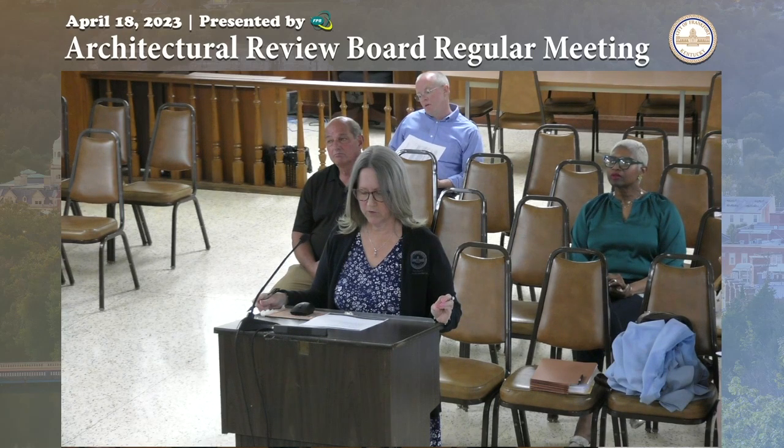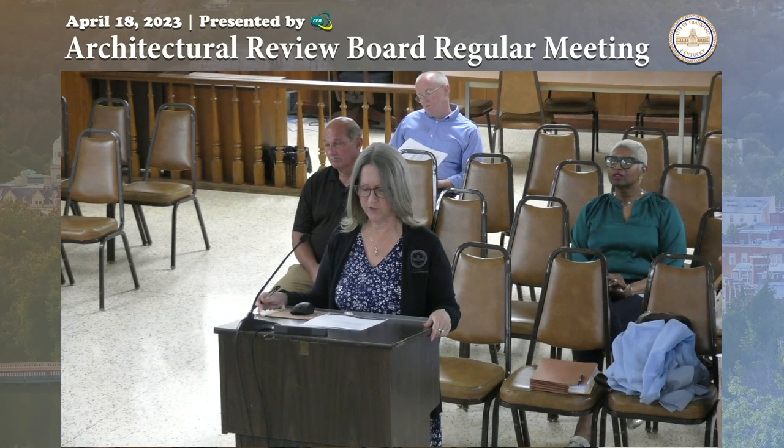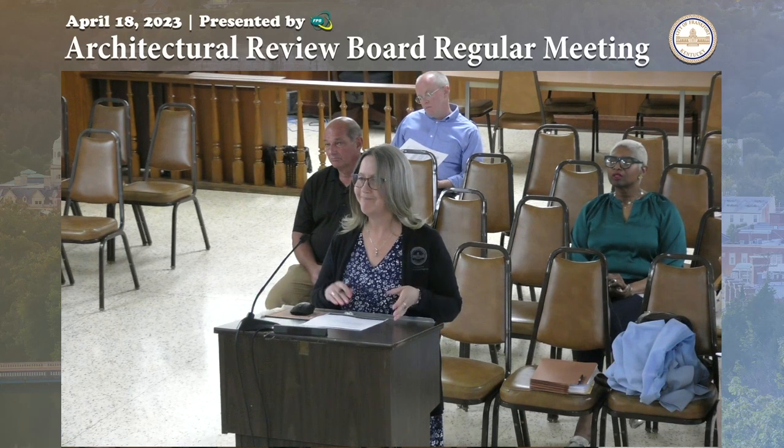505-507 Marshall Court, replace the wood privacy fence in kind and replace the existing gate. And in the Central Business Zoning District, we have one at 201-205 West Main for a 20-inch by 17.5-inch fascia sign. And that's all.